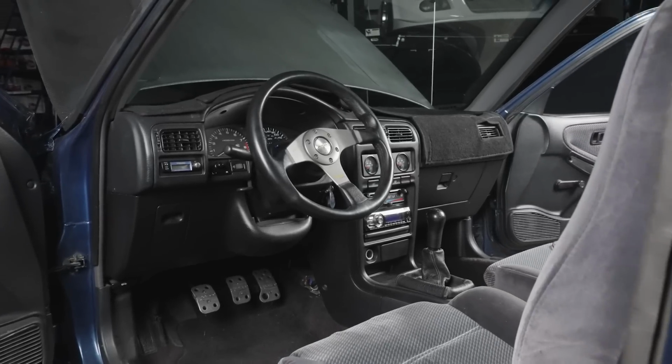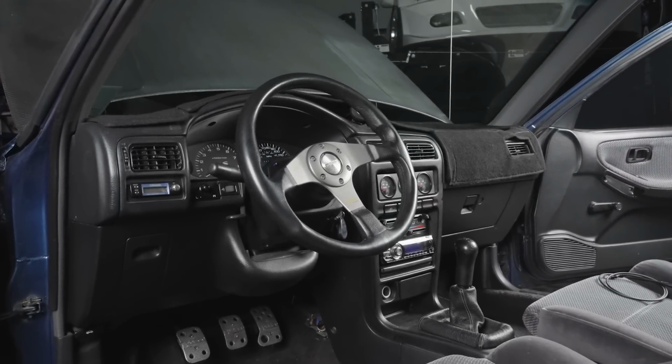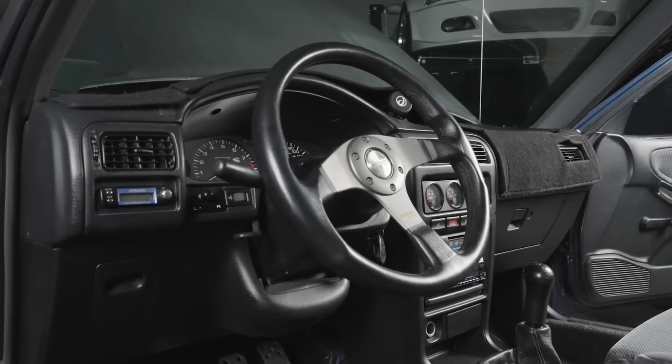But when you get in one of these cars, you feel like, and not too many cars feel like that. So I think the driving position and everything is really good.